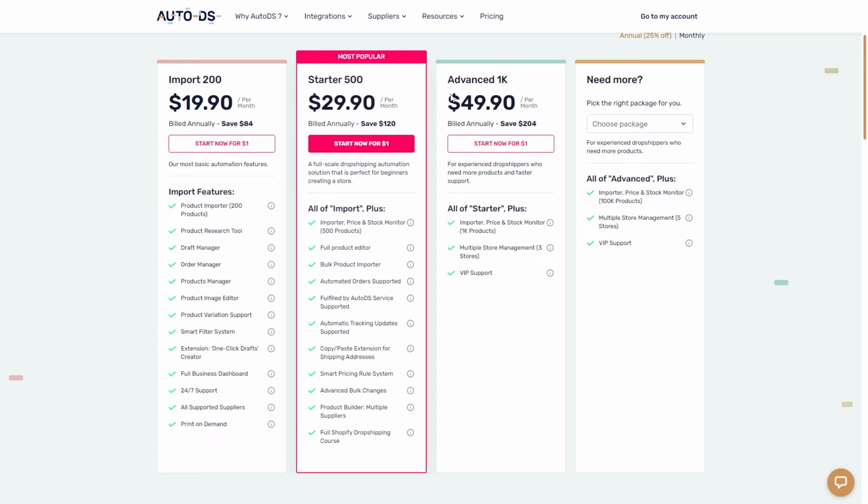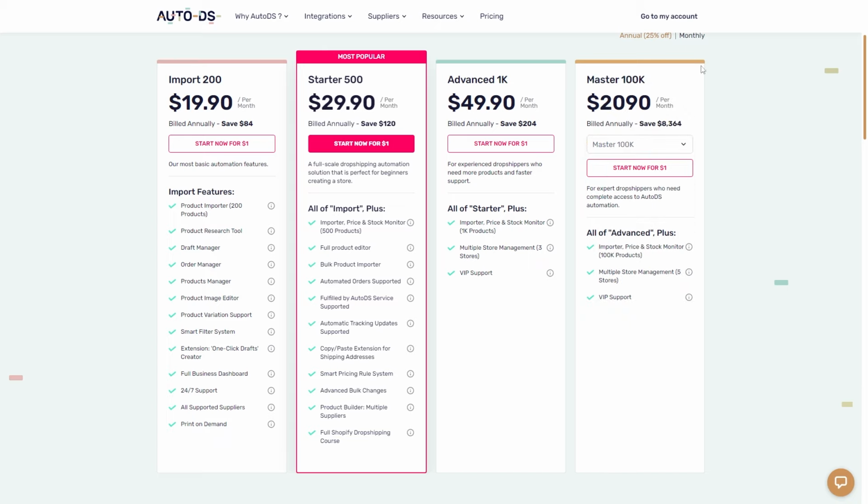Next up, they have the Advanced 1K plan, and this is around $50 per month. And finally, if that's still not enough, they do offer more custom packages so that you can suit your needs. And they do actually go up to $2,000 per month, which will cover 100,000 products in the importer.